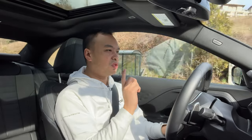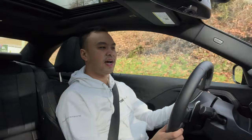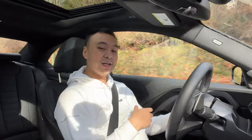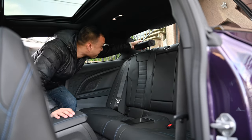What's not so cool, in my opinion though, are these kind of fish scales M things on the side. I'm not a big fan of it. It just looks kind of weird. At night, it does look kind of cool when it shines up, but not my favorite. Definitely not. Something else that's noteworthy are these back seats.